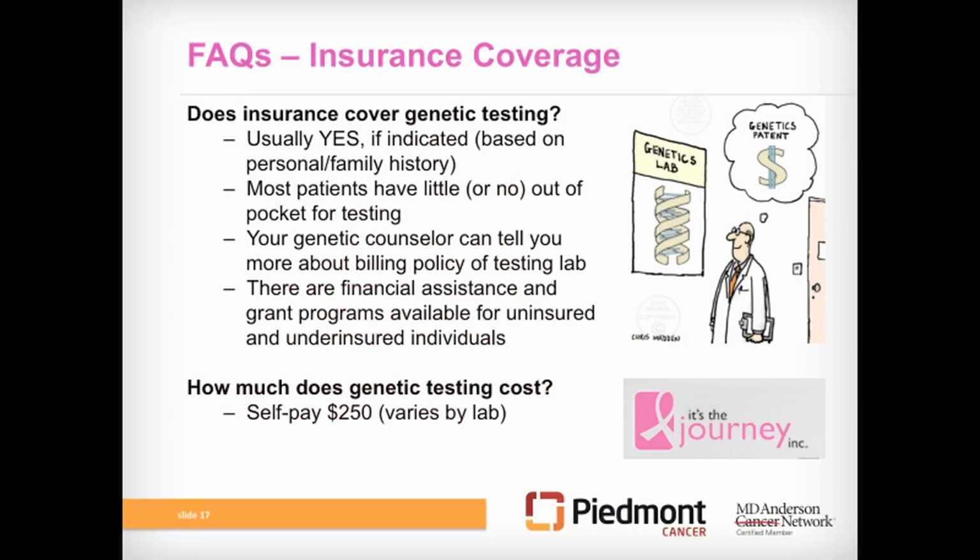Insurance covers this testing if you meet criteria. Most patients have little to no out-of-pocket, and your genetic counselor, we can tell you billing policies at all the different labs. I can tell you which labs I use to get 0 out of pocket for certain patients that have this insurance and $100 out of pocket for this insurance and no out of pocket if certain scenarios arise. But all the labs check those benefits.